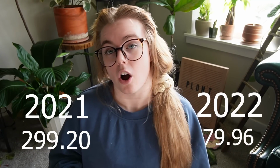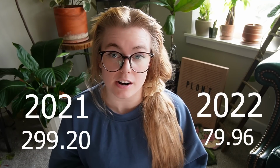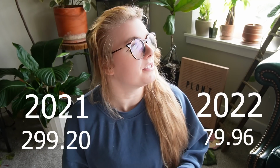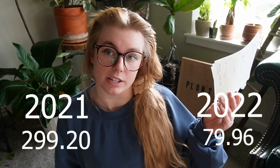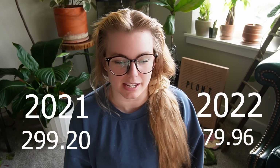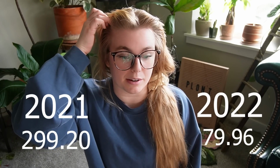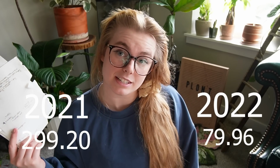$79.96. These were on 4 Home Depot plants that I bought in October because I hadn't purchased plants in a couple months and my curtain rod was really barren. Chris was like, hey, you should go buy some plants. And I was like, okay, because I was doing really good in my recovery at that time. I was doing better. So I spent $76 on plants.